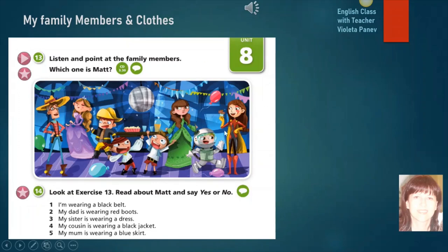Here she is. What about his brother? His brother is wearing white boots and white trousers. This is his brother. Let's find his cousin.